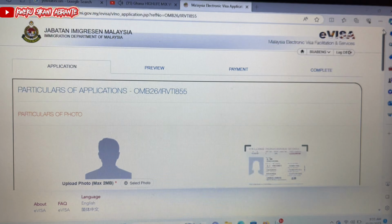You are supposed to create an account when you see this, that is if you're a first time user and you haven't started any application yet. Try to create an account and then verify that account by using your email and then your password. Create an account and verify. Then when you get to the Malaysian e-visa site, this is the site.